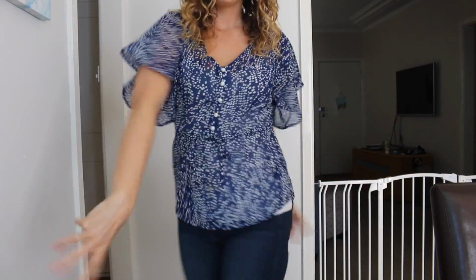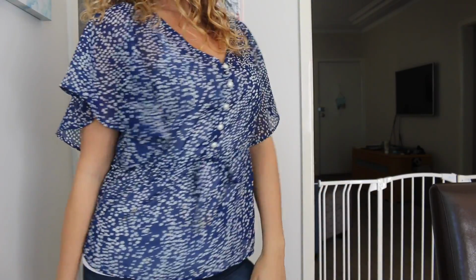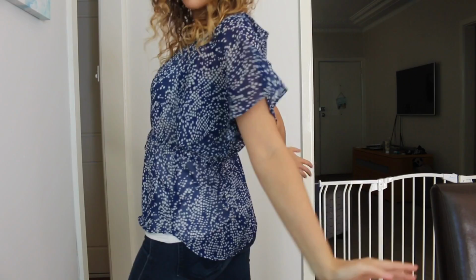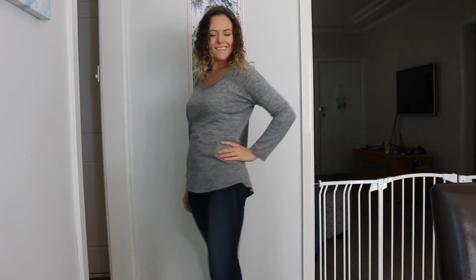Next, I have a blue shirt. This is a really, really old shirt as well. I bought this when I got my first real job, which was a really long time ago. And I really like this shirt. It's really comfortable. The fabric is just really chill and soft, and it works really well for when there's actually warm weather in Sydney during the winter. So really love that. I think it's really cute as well. Then we have my gray plain sweater.